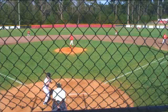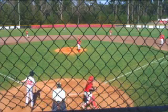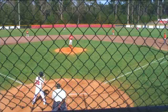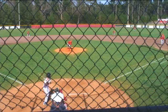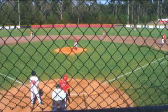32 Cole Rawls at the plate. Here's the pitch. That ball is outside. That'll be a 2-0 count. 1 out, 2-0 count to Rawls. In the bottom of the second, Jacks have a 2-1 lead. And here is the pitch. That's a strike. That makes it a 2-1 count.